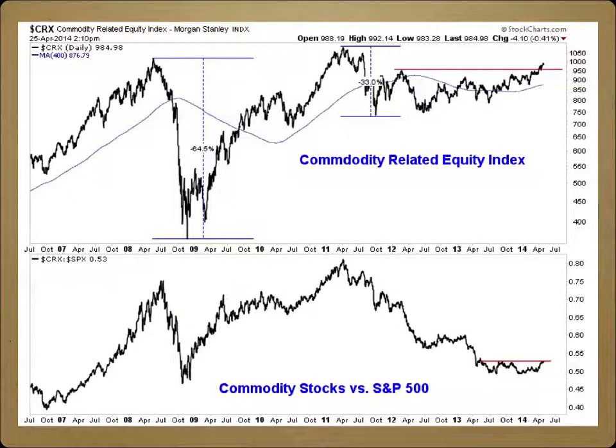Now, next we have the best index for commodity stocks, which is $CRX on stockcharts.com. At the bottom, we're looking at that commodity stock index against the S&P 500. Let's start with the top. Commodity stocks had a 65% decline, and then they had a really good recovery, but then they had a 33% decline in 2011. They've really been basing since that point. And the CRX has broken out in recent months. It's actually close to a three-year high.